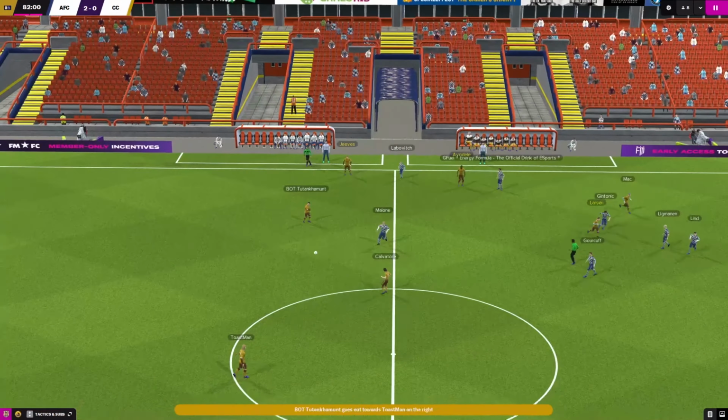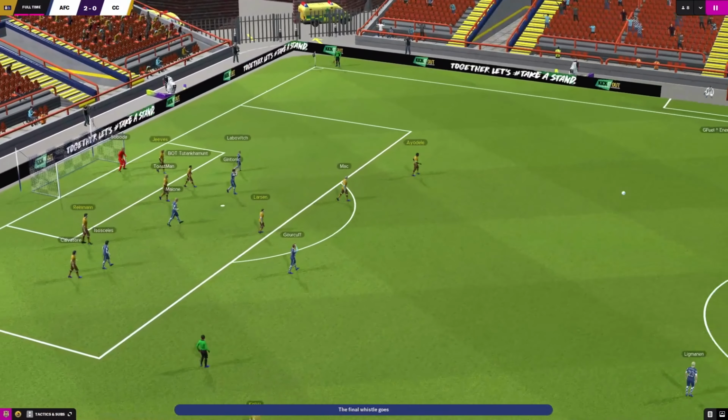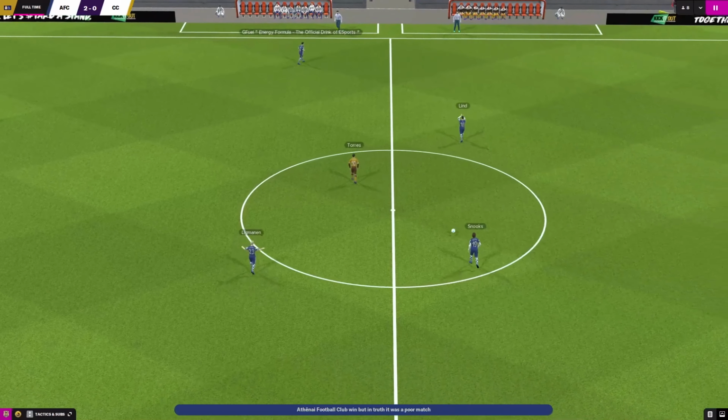Isosceles recovers in his own corner. Back to Ligmanin. And you'd think that should about do it. Joker up the left-hand side. Into Malone in some space. Back out to Joker. Dangerous here from Athênai. Joker with the cross. Headed in and off the post as we get the final whistle.